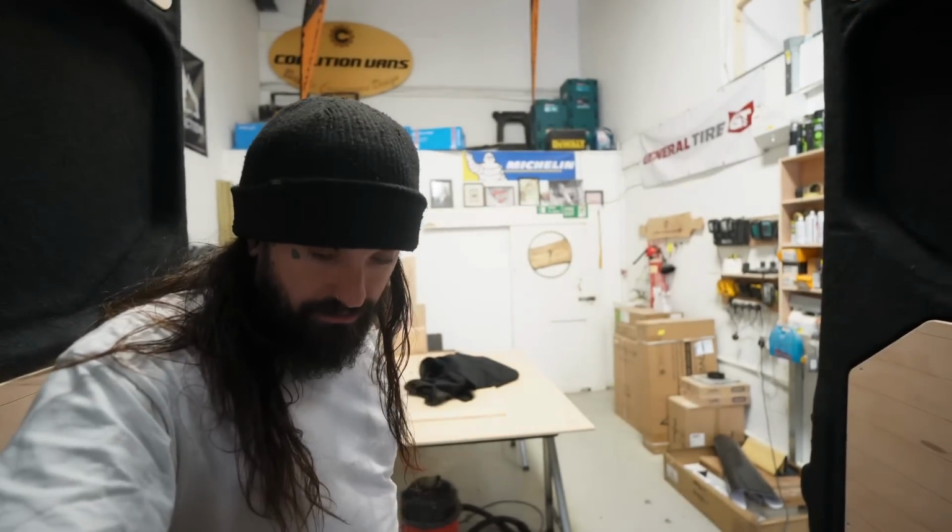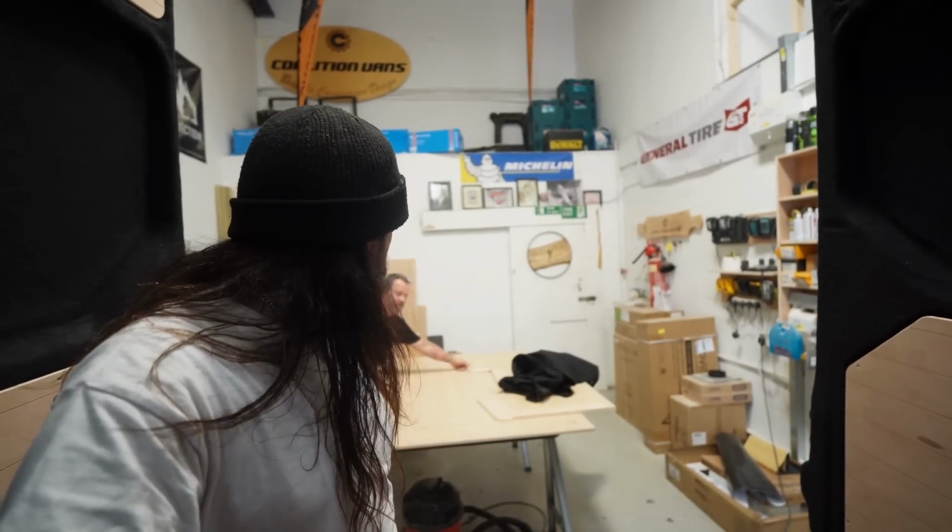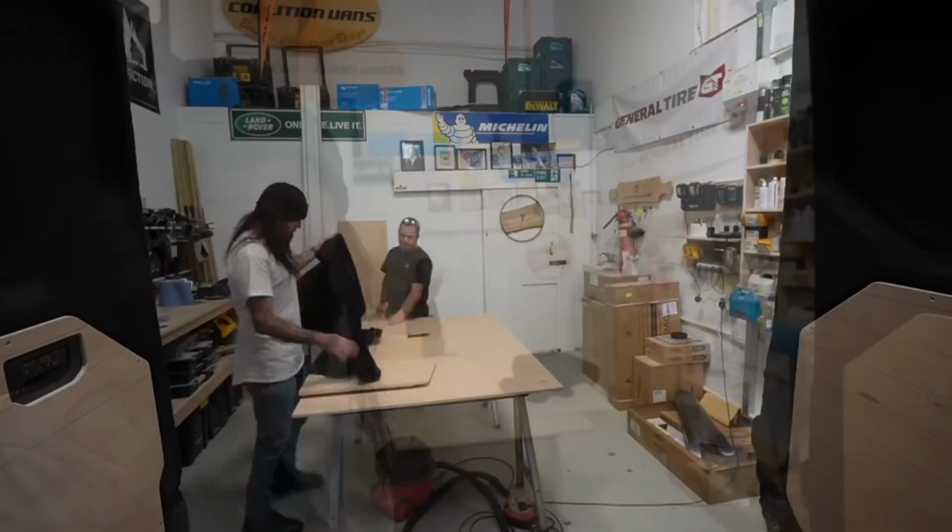If anybody wants one, all jokes aside, we do have templates for stuff. So if people want templates, we can help them out, can't we? Yeah, not for free, though.